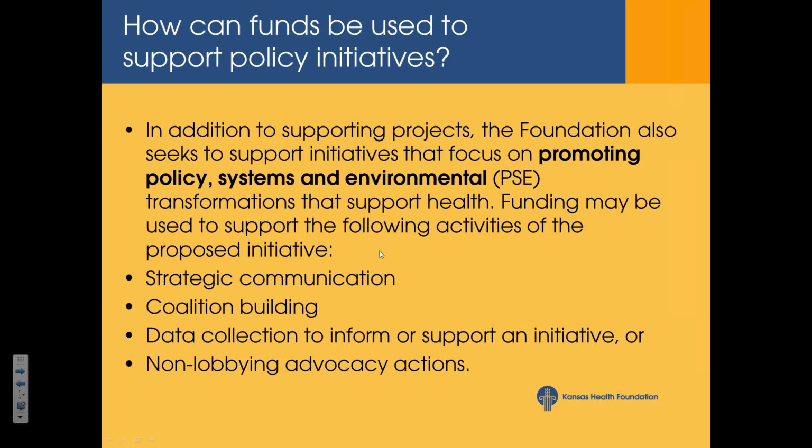provided during the workday. So these examples are solely for illustrative purposes to demonstrate the possibilities of the types of grant proposals that are acceptable. So again, through supporting projects, programs, and policy initiatives, all of which are acceptable, it helps us to achieve our mission. Now, to understand KHF's mission, it's helpful to know how we define health.